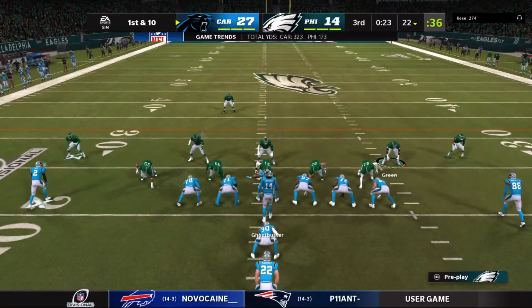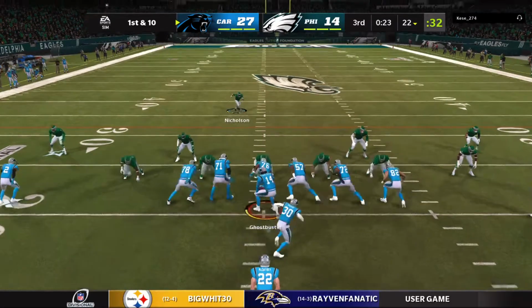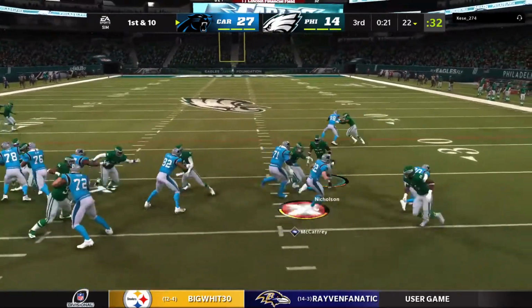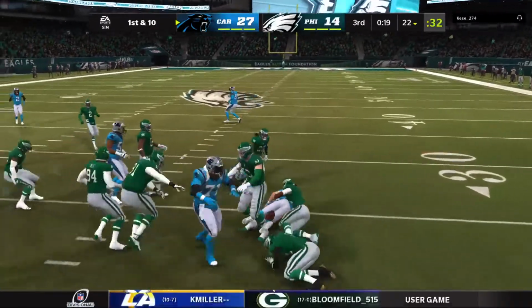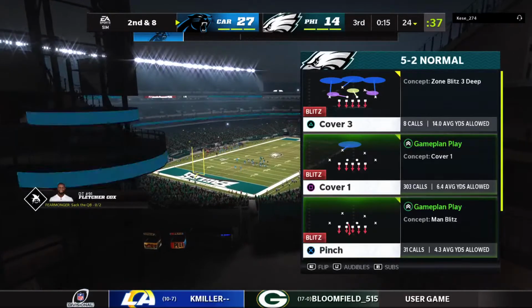The Panthers out there and ready to begin their next drive, their lead down to 2 scores after the touchdown a moment ago, as they start with a 1st and 10. And he can only manage to get a couple. 2nd and 8 coming up.